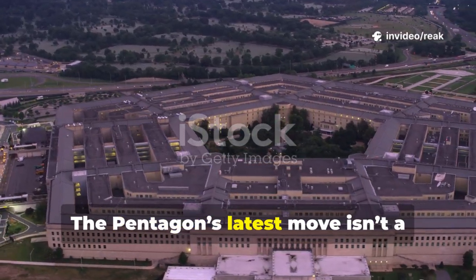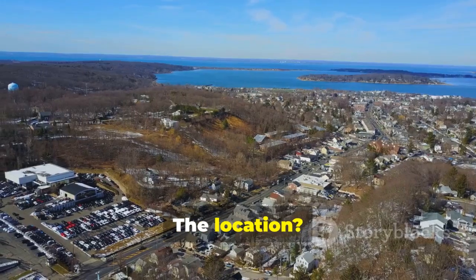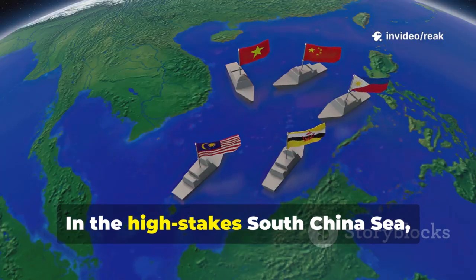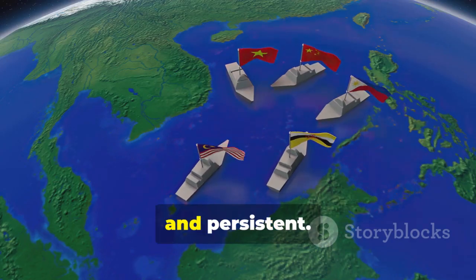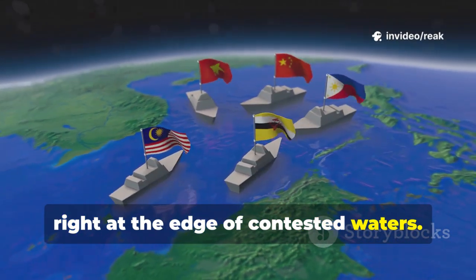The Pentagon's latest move isn't a massive warship or sprawling base. It's a modest boat maintenance facility. The location: Oyster Bay, Palawan, Philippines, a direct signal to Beijing. In the high-stakes South China Sea, this small facility marks a new U.S. strategy: agile, distributed, and persistent. America is making it clear it stands with the Philippines, right at the edge of contested waters.